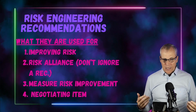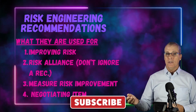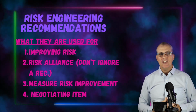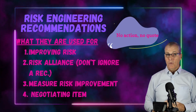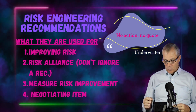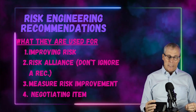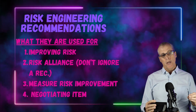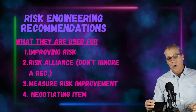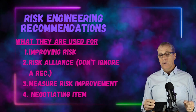The information from the underwriter said that he'd like to know the updated status and what action has been completed on this recommendation. He said, no action, no quote. And that's what it meant, that if you haven't done anything in 6 months, don't bother asking him for a quote. He's not going to provide you one. So it can become a negotiating item. And just the other way, too, if you've completed some recommendations, it's possible to go in and then use those for leverage to show that the risk is improving. So it's important to address them and complete as many as you can. And we'll talk about the ones that you can't.